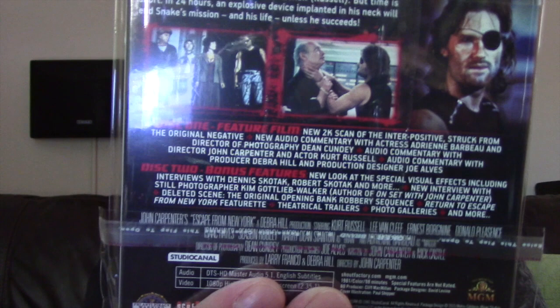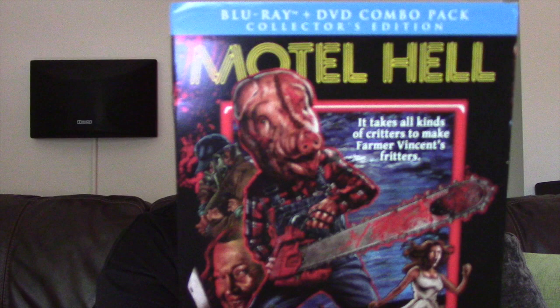Then I grabbed Motel Hell. Yep, it says on the front, I've never seen some of these, it was just cheesy, man. It takes all kinds of critters to make Farmer Vincent's fritters. Comes with a slip. And then I ordered 2 versions of Prince of Darkness. One for a friend and one for me. My one turned up yesterday. Sometimes it's hit and miss with the slips. Luckily, mine came with a slip, and that's Prince of Darkness. So that's 3 that I've added to my collection. I think I'm up to about 24, 25 now, not including the big Halloween box set. Next up, we will do the Digibooks.